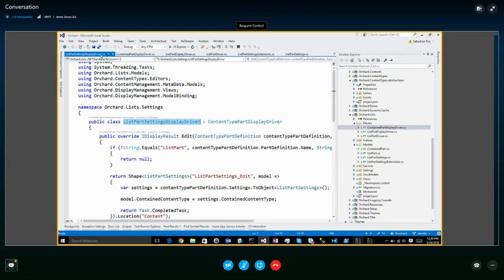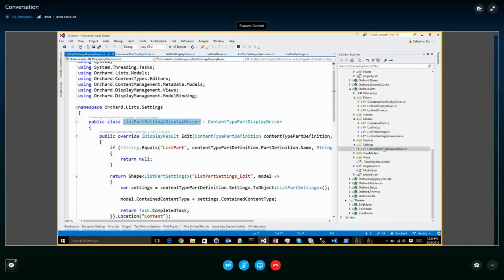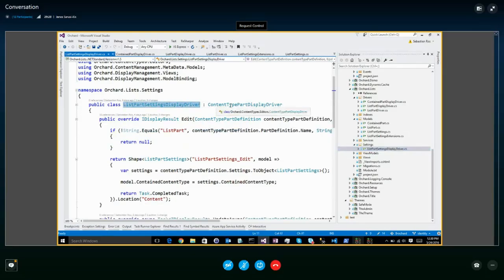Where did I put that? In the settings folder? Oh, there is a settings folder. Okay. So this is this one, the list part settings folder. So this one, this settings display driver, inherits from content type part display driver.